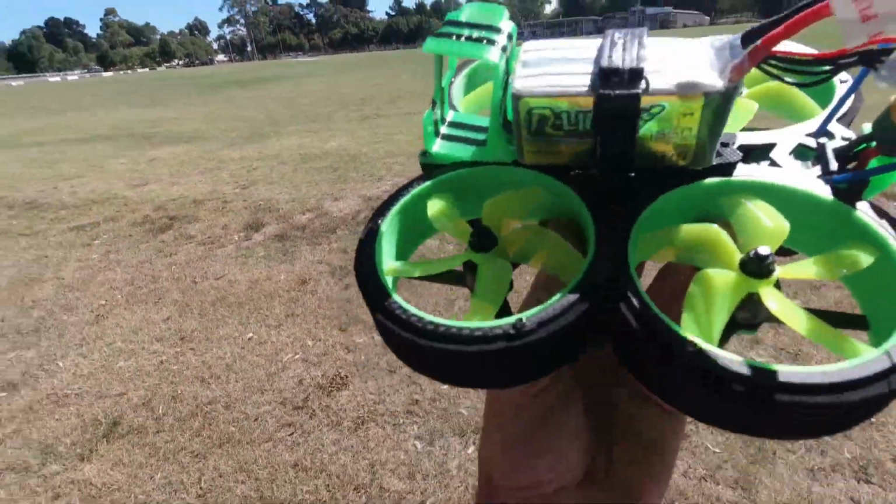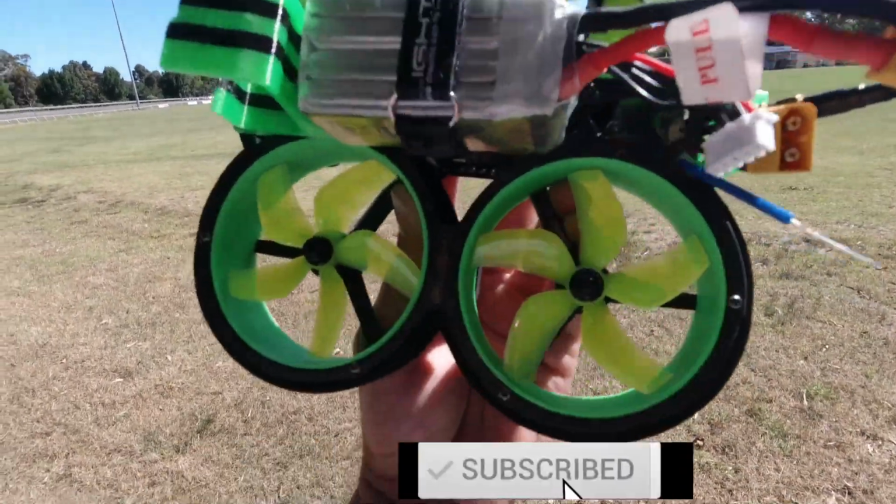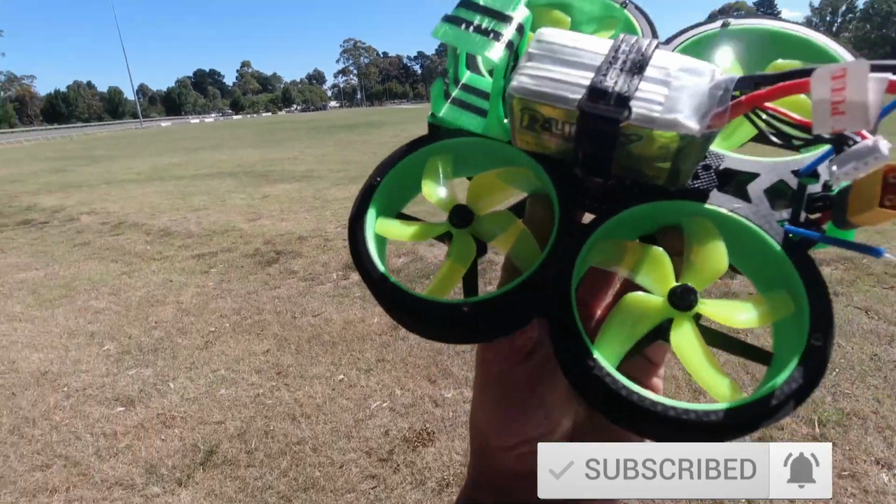So we're going to have a listen, going to have a fly around, and I'm just going to put it through its paces to see how the Hornet performs with these new fancy props I got on here.